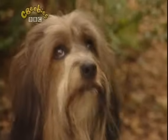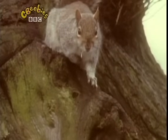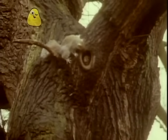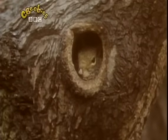Pippin, look. Up there in the branches. It's a squirrel. Squirrels often build their nests in holes in trees. Watch where he goes. There it is. That must be his home. Come on, Pippin.